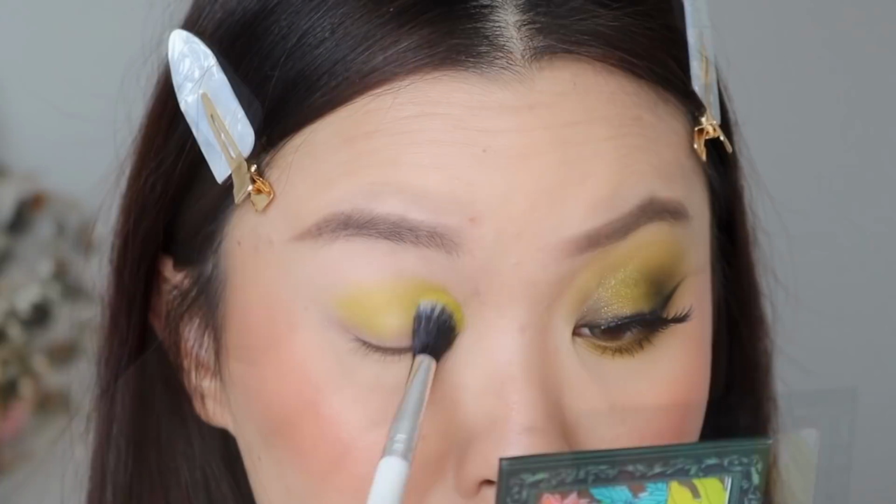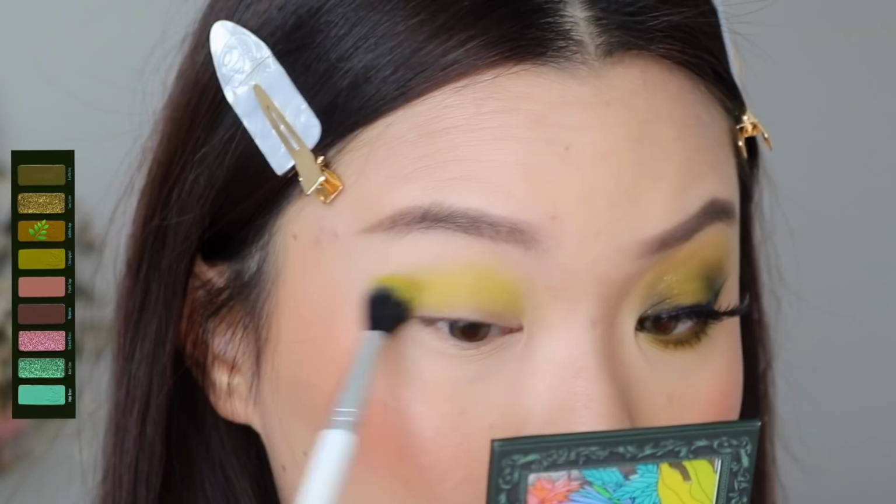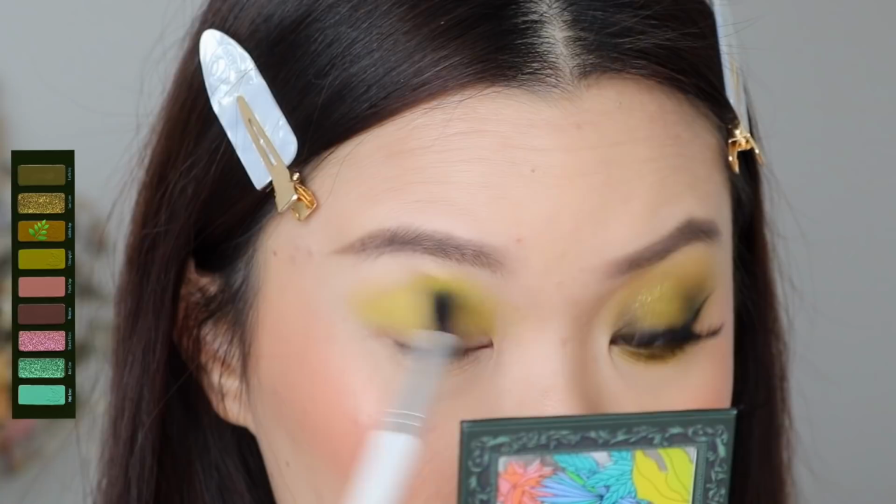So the first shadow we're going to hop into is Golden Age and I'm just going to take this on a tapered blending brush. I'm going to work that into my crease using windshield wiping motions and then use a little circular motion to blend this up towards my brow bone. This shade is pretty pigmented off the bat. I don't think you really need to build it up too much, so just take a little bit on your brush and get this blended all over your lid.